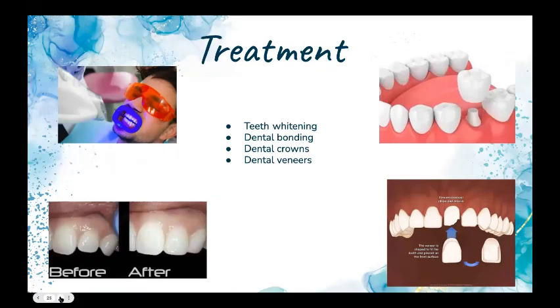So treatments for darkening teeth include teeth whitening that can be done by your dentist. There's also dental bonding, which is a type of resin that is applied onto your tooth and bonds to your teeth to reduce the discoloration. There are dental crowns that can also be used to restore damaged teeth or to whiten the smile. Dental veneers can be used to cover up the front of your teeth and improve the shape and the color.